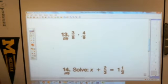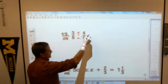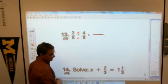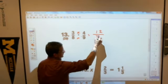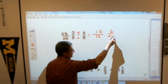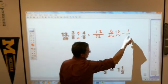Charlie, how do I multiply fractions? Across. And what did you get? 16 over 72. How is 3 times 4 16? 3 times 4 is? Oh, I wrote 4 times 12 over 72. You can cut them both in half, get 6 over 36. Oh, 6 goes into both of those. 1 over 6.